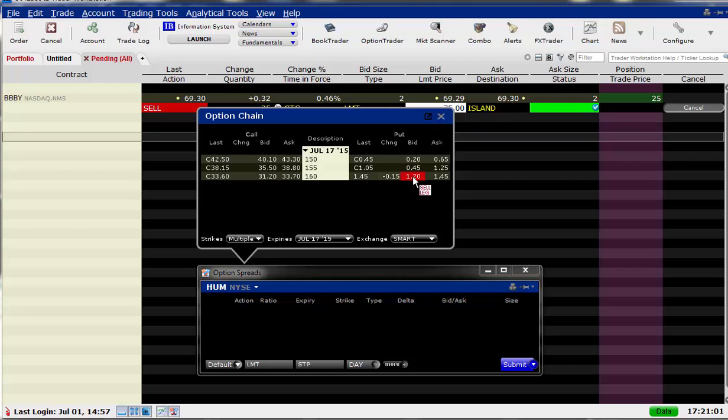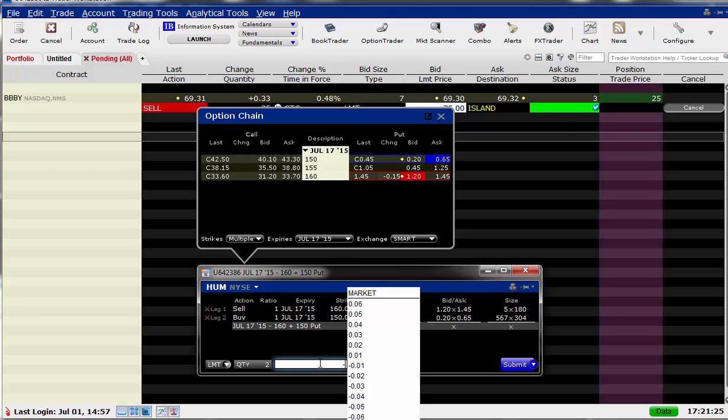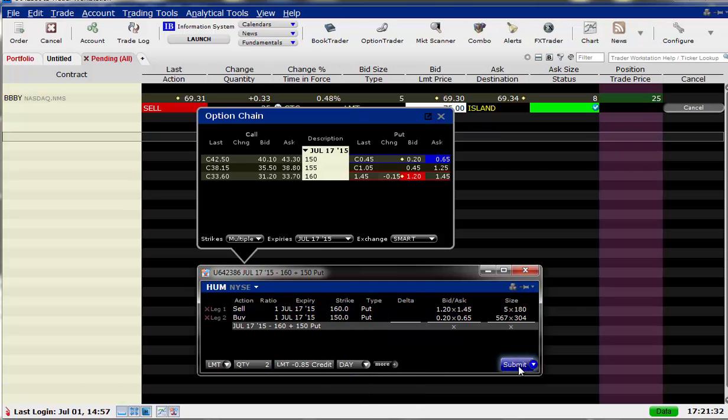So we're going to sell the 160 and we're going to buy the 150. So we're taking in 120 and we're paying out 65 for a bit of cover. So that should be a net for us 55, but we're going to haggle with the market on this particular one. We think we could get a little bit more. So we're going to look at for around 85 cents. So we're going to do two contracts on this. And we're going to type in minus 0.85. And we're going to click on submit.